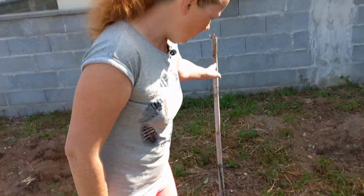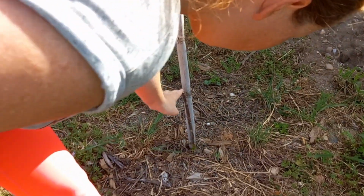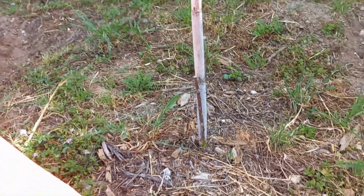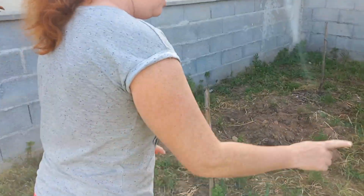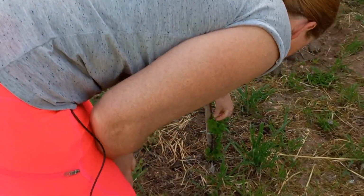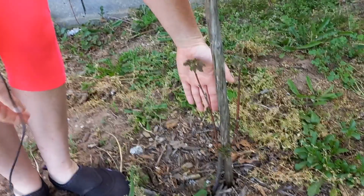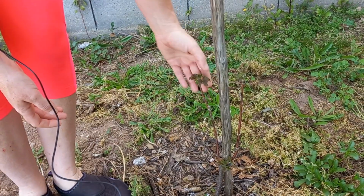So this one is a black currant. So this one was pretty much the height of the support and I trimmed it down. So we have some new growth at the bottom. So we're going to have more branches. And these 2 are red currants. They're doing really well, except for the snail munching on them. This one here was very slow starting this spring. This is our white currant bush, but it's doing really well also.